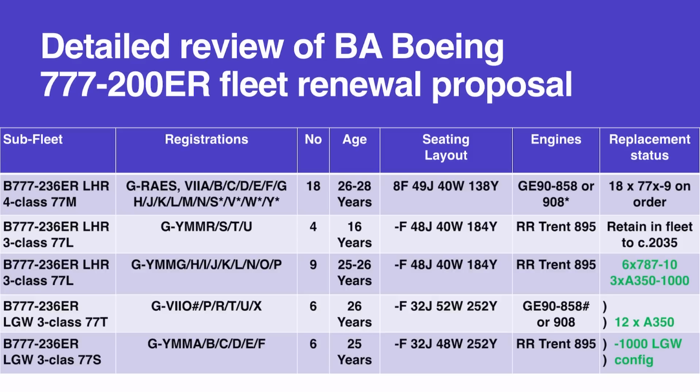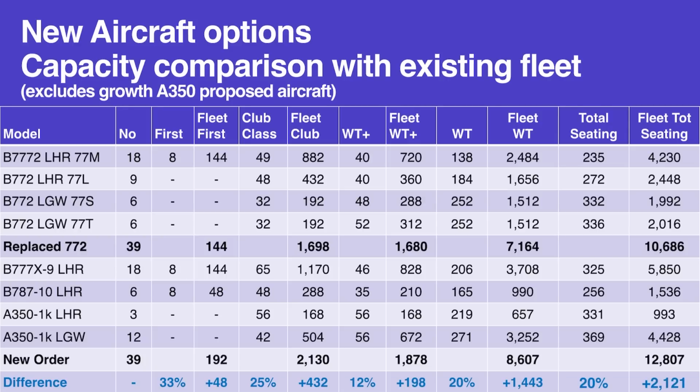What does that mean in terms of capacity? Well, those 777-200ERs that would be scrapped have a total capacity of 10,686 seats, and they'd be replaced by a fleet of aircraft that would bring in 12,807 seats. Across the first class cabins, there'd be a 33% increase in capacity, 25 in club class, 12 in World Traveller Plus, and 20% increase in economy and World Traveller. Overall, that's a 20% increase in capacity for BA.